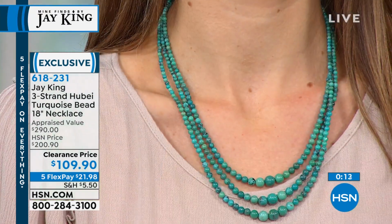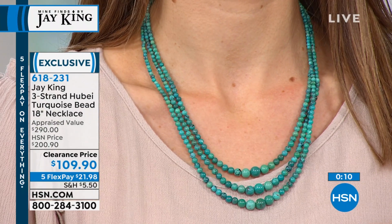So this is something you don't see every day. Vintage turquoise, you really just don't see it. If you do the research on Hubei, they call it vintage or antique turquoise. And we are very, very limited as well.